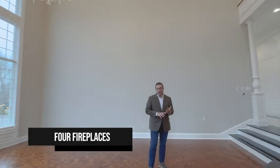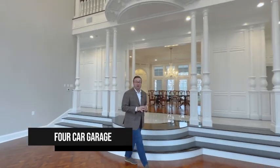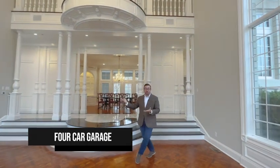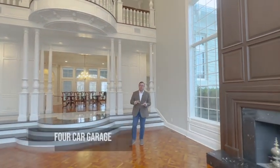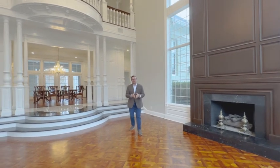It has 4 fireplaces, a sportsman's lounge, a den, a family room, 4-car garage, and we've even left room for you to install your own elevator. It has a pool, a spa, and it is ready for you to call home. Come on in, let's take a look.